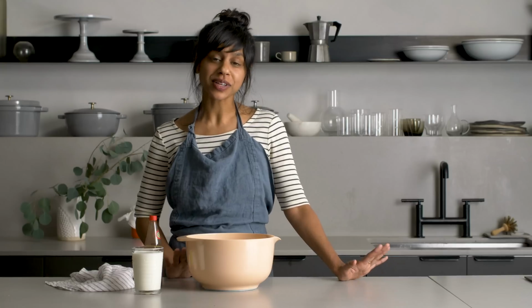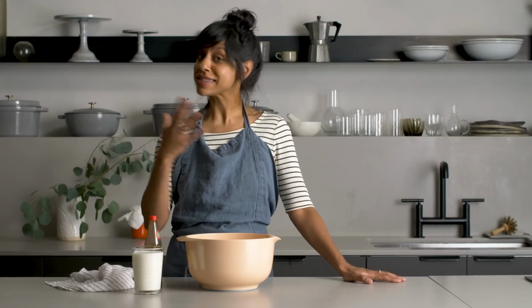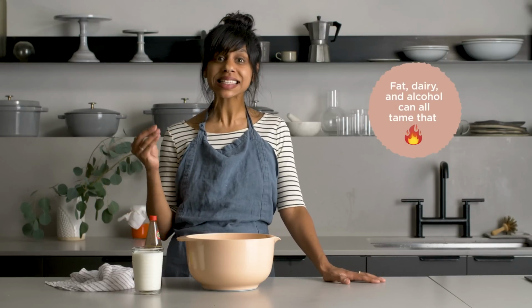So have you ever noticed when you eat something really super duper spicy, water does nothing to help you? Basically, the capsaicin in your mouth just swishes around and gets worse when you take a big swig of water. But if you have some milk, that'll temper things. The casein in the milk actually strips the capsaicin off your tongue and makes you feel a lot better.